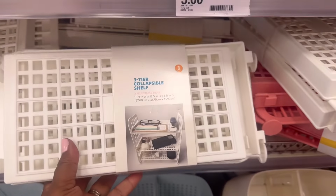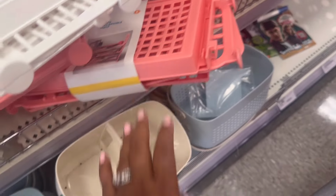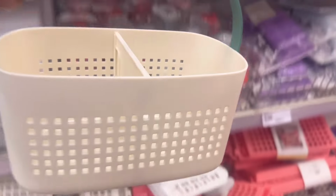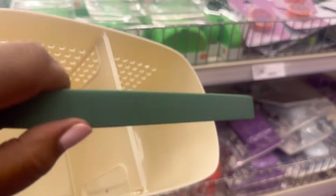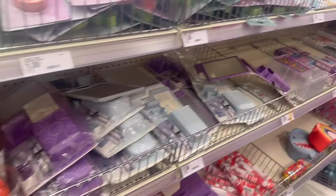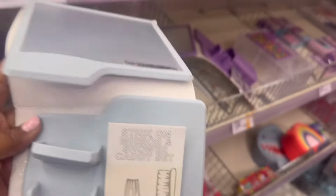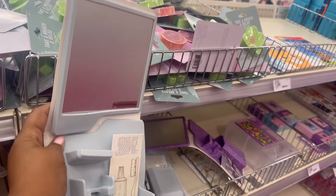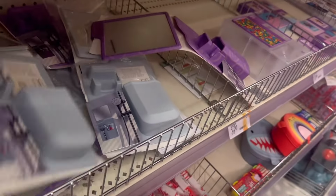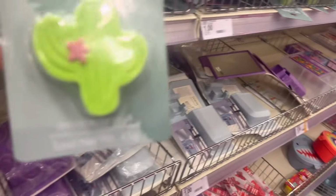Collapsible three-tier shelves. I love that. Got them cream and a peachy color. And these are nice as well. Little caddies with the dividers, or you could take it out. Guys, they got some nice stuff here. I'm impressed. This is a shower caddy. Look at that. Like that. And these are shower steamers. I got that one. And that one. And they are $1.